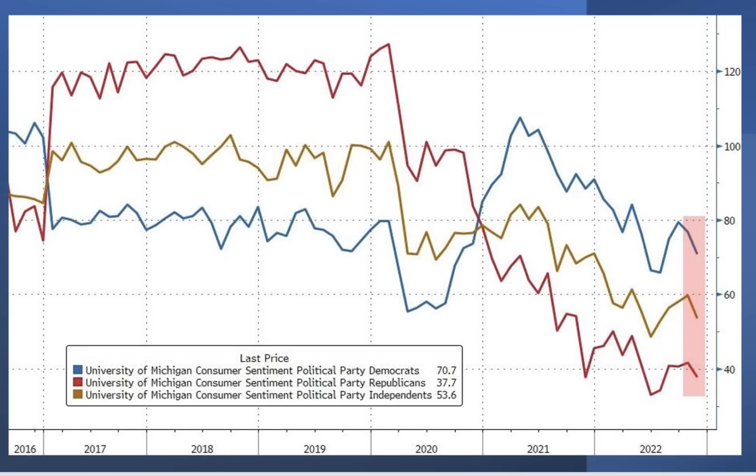Now, this is something, I don't know really why they split this up into political parties because it really doesn't matter. They could have averaged all this in and you're still going to get the same picture. But this is from the University of Michigan consumer sentiment based on the party. But look at what's happening. They're all reaching for the lows. Consumer sentiment is falling off a cliff.